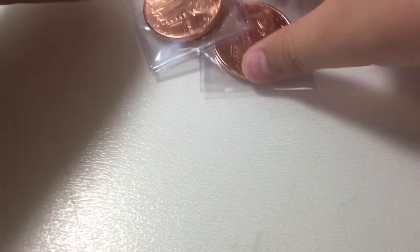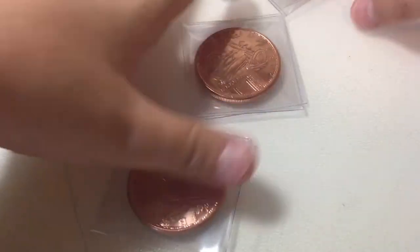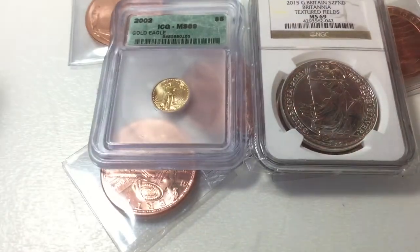Some copper, gold, and silver. Very cool stuff. So yeah, these are what I got today.